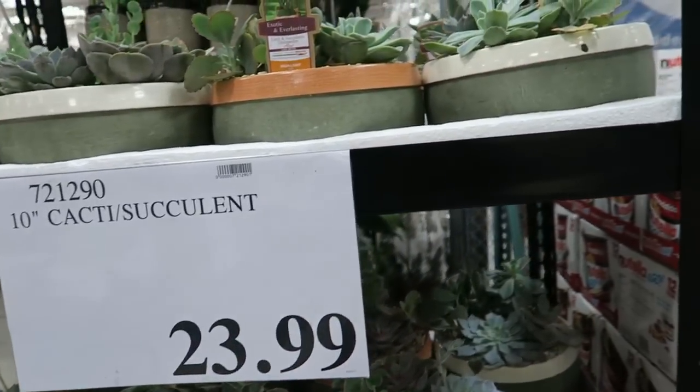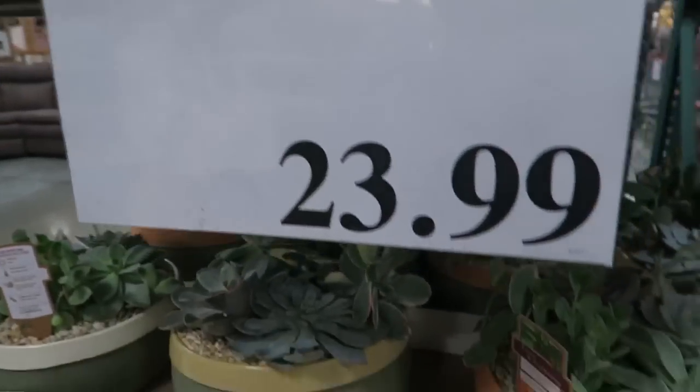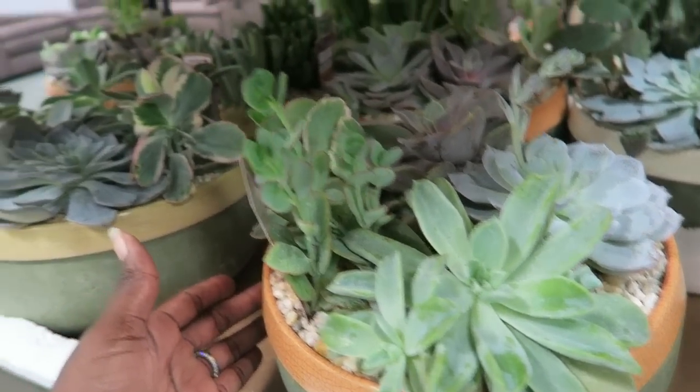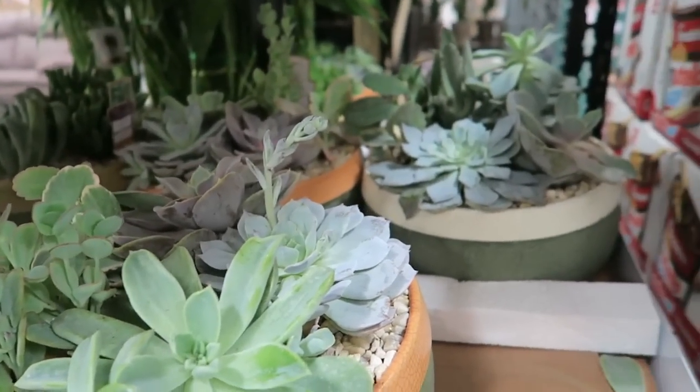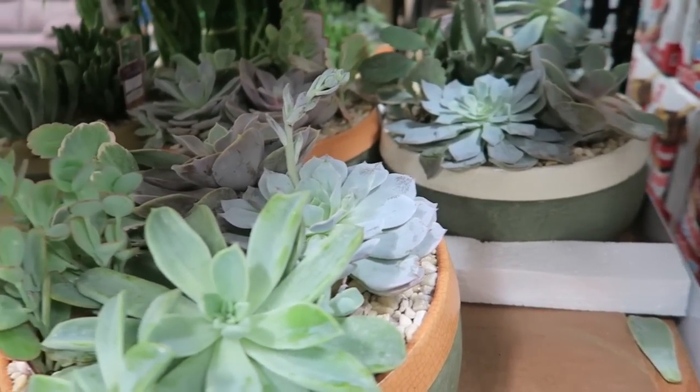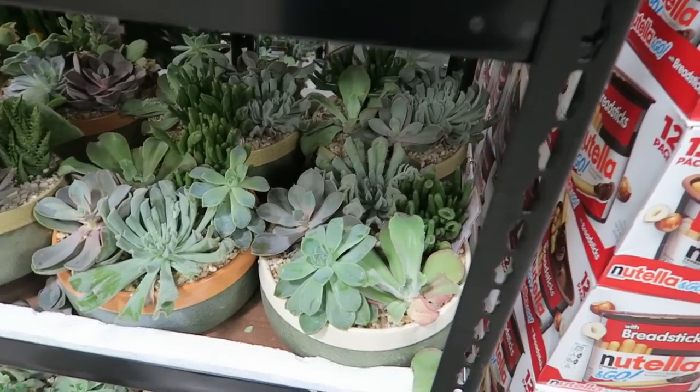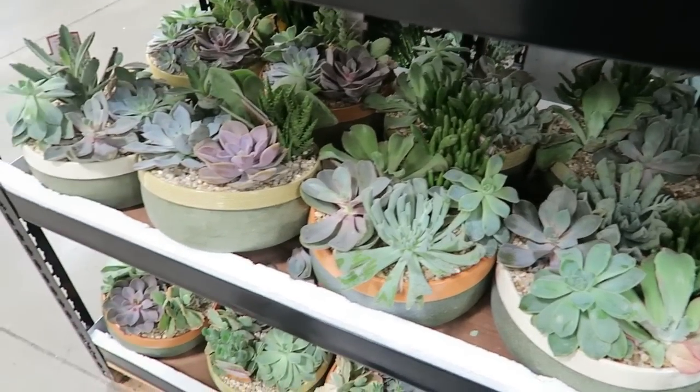Oh, look at the succulents. Beautiful cacti. This is so pretty. I think this would look great in my kitchen. $23.99. They're so pretty. Hopefully they're not easy to kill, because I don't have the best green thumb, that's for sure.